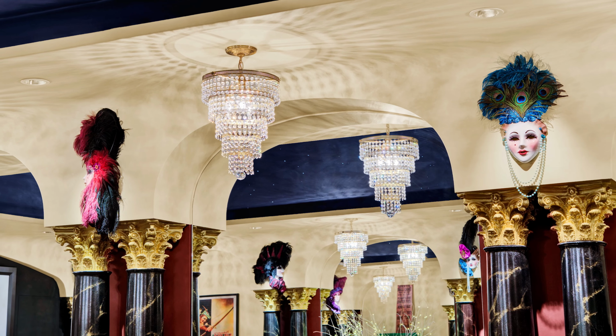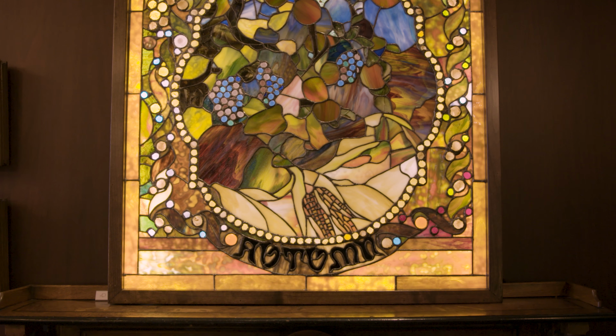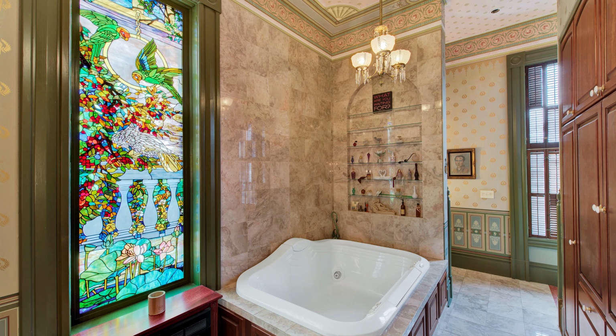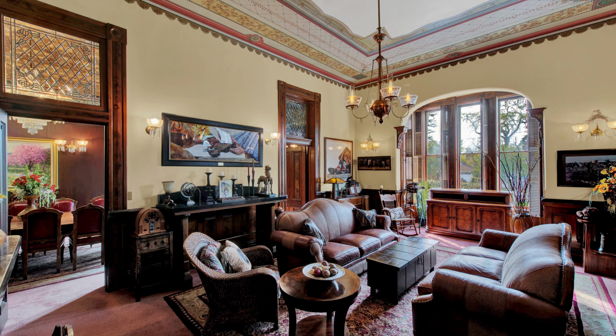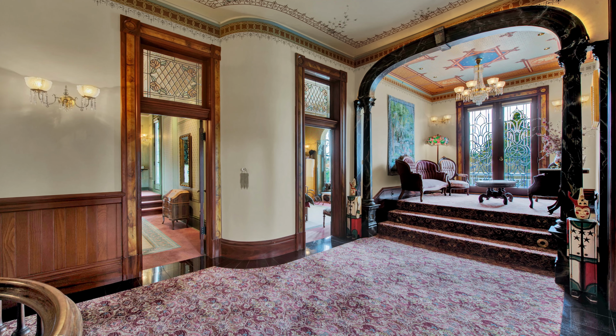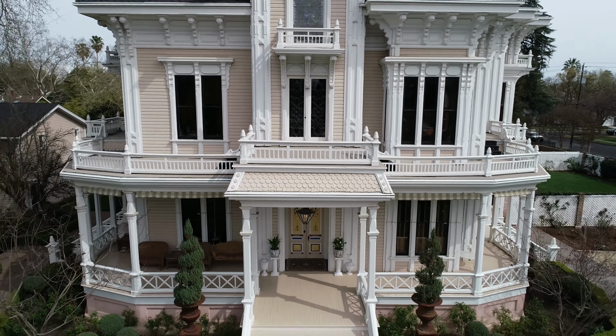There are numerous stained glass windows that were made by Star. On the third floor, there's a large stained glass cupola. In the master bathroom, there's a Tiffany design parrot and cockatoo window, roughly 9 feet tall by about 30 inches wide. The architecture is almost like a work of art. From the wallpaper to the beautiful stained glass to the hand-carved balustrades to the outside filigree.